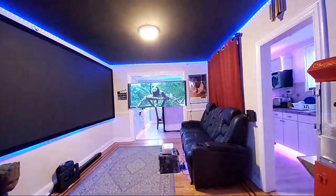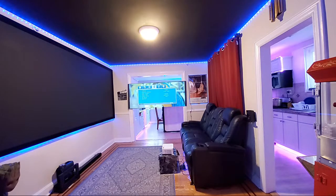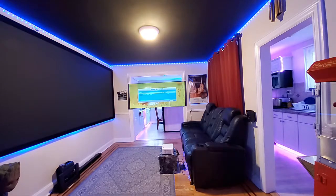So the projector I'm using in the demonstration is a Viewsonic. Let me go in here and grab my menu because my sound is way too loud. Audio settings. We are way too loud. Audio volume. That's good. Not too far up.